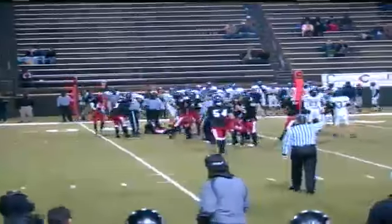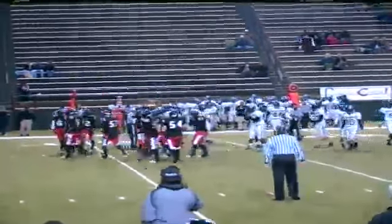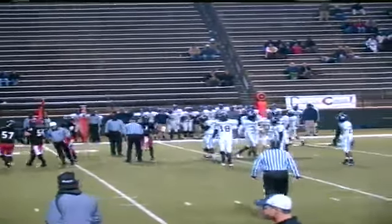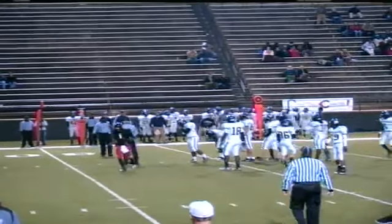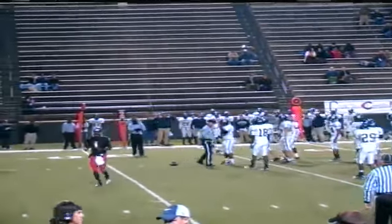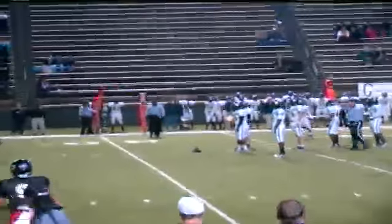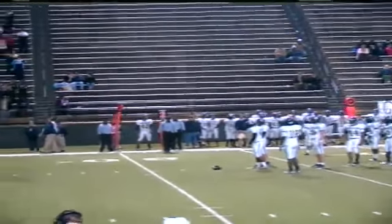Good job that time by the Tattnall defense. They strung that play out. That's number 18, one of their leading tacklers. That's Tavion Butler, and number 31, Patrick Montgomery. Those are the 2 leading tacklers for Tattnall on defense. But positive gain, picked up 2. Going to bring up 2nd down and 8.